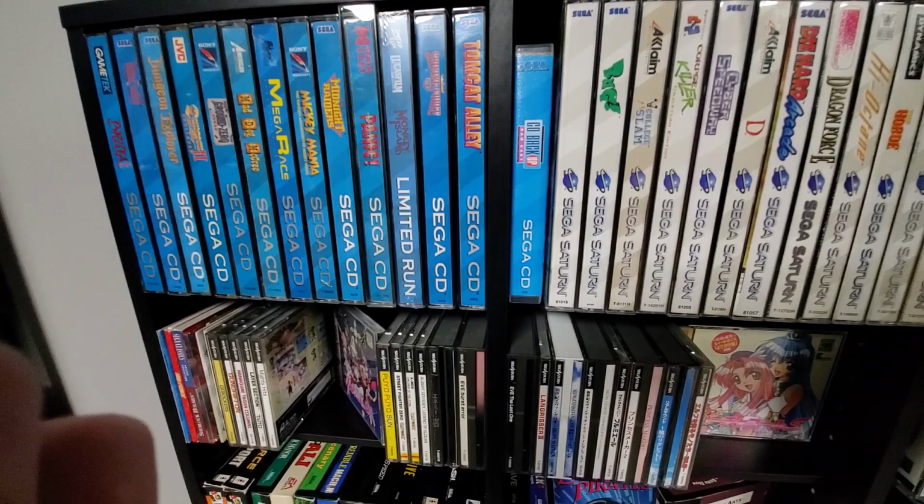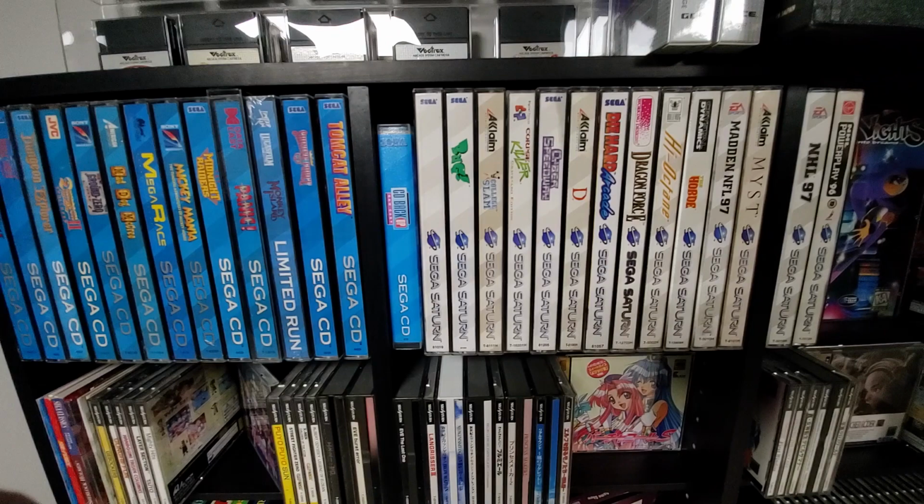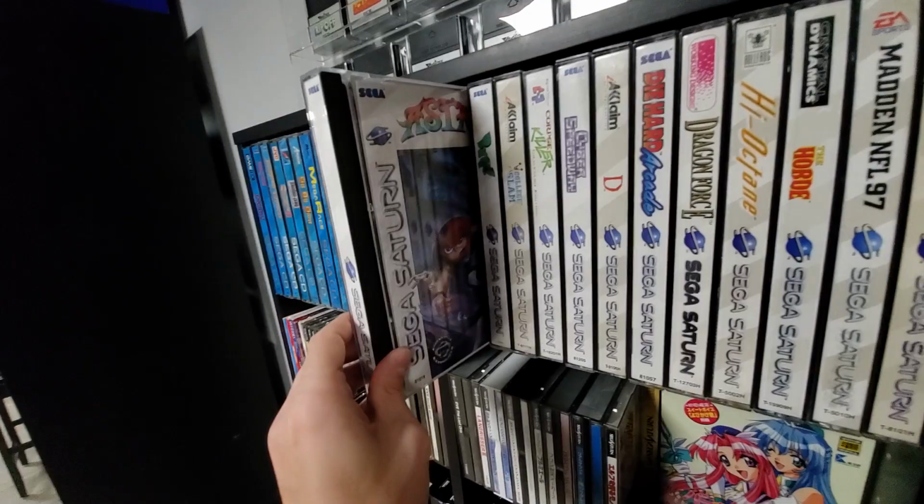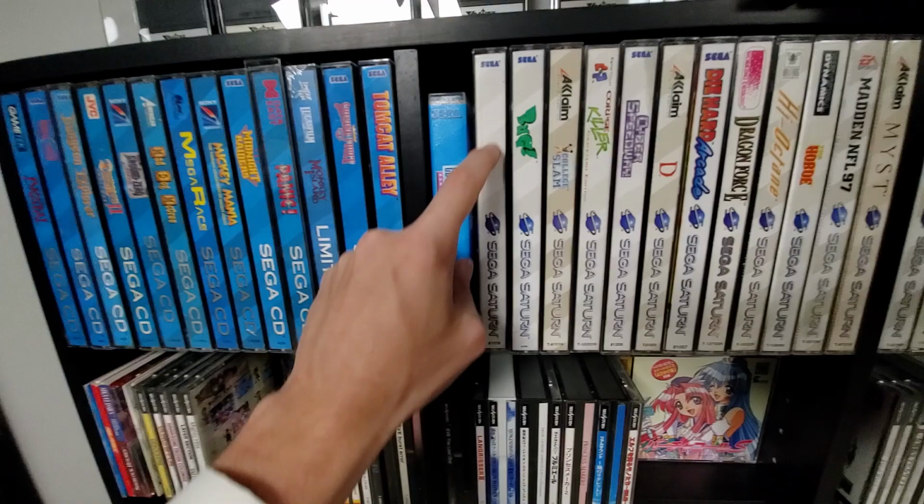And then here's my also limited Sega Saturn collection. I love the Sega Saturn, but man, it's pricey to collect for. It and the Neo Geo can set you back a bit. Here's Astal, great game. You can always recognize it in anybody's collection because they forgot to print the name on the spine.